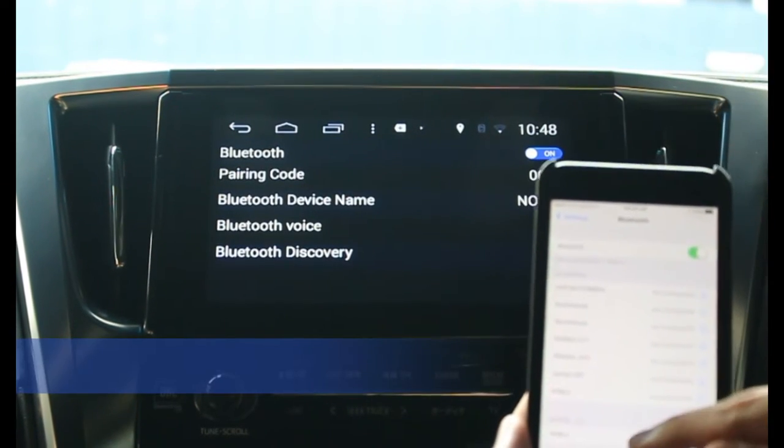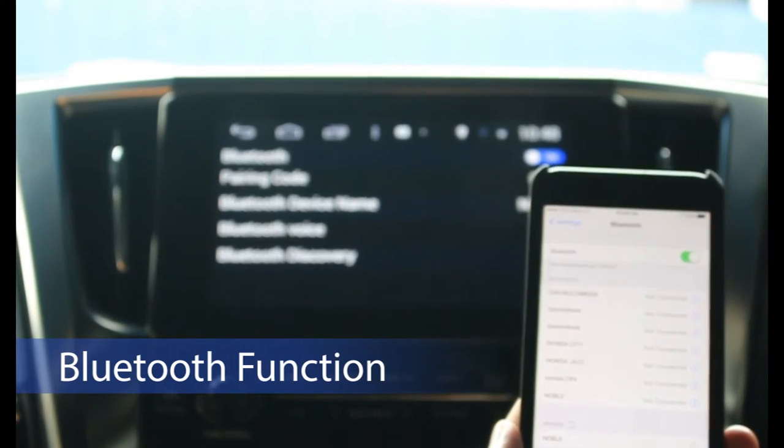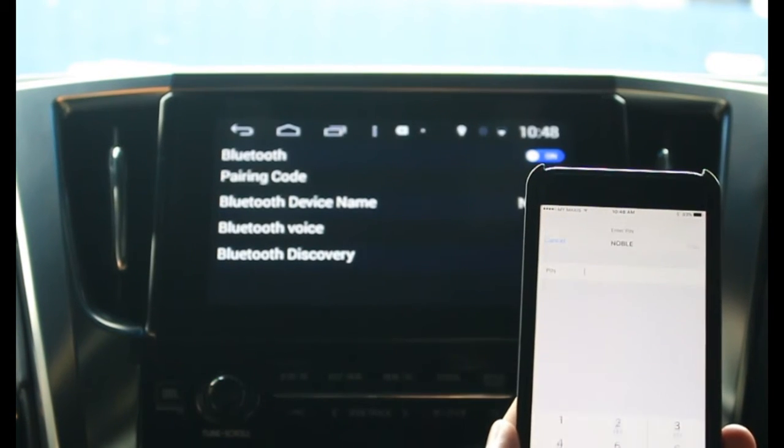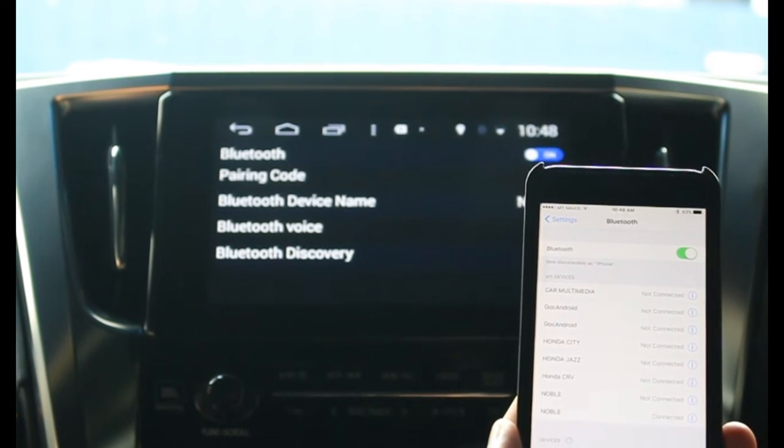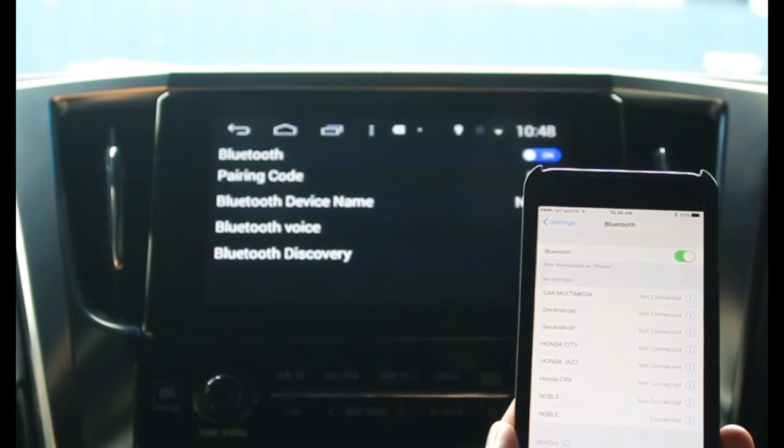This feature will be Bluetooth. Before we dive deeper into the usage of the Bluetooth, we have to ensure that the connection between the phone and the head unit is made. Simply head over to the settings and enable Bluetooth on both devices.